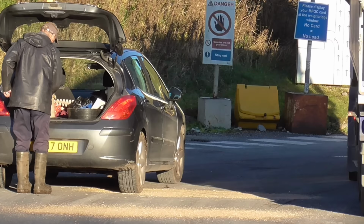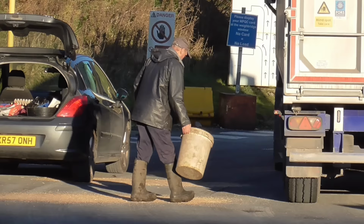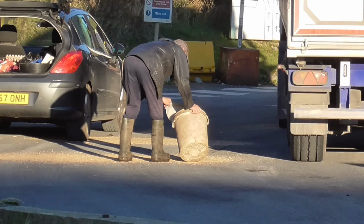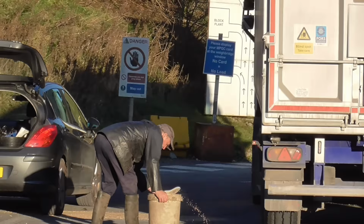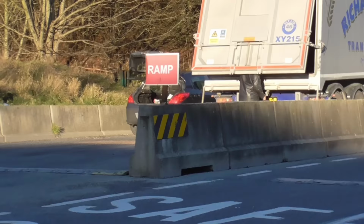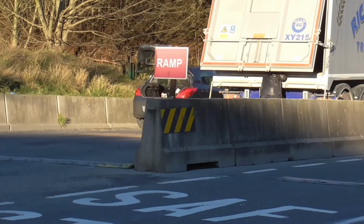There's a perfect opportunity for us to ask him why he's doing it. Or is he cleaning it up? I think he might be cleaning it up. Yeah, he is. There's obviously been a spillage here, and he wants the feed for his own use. I think he's actually saying, get your bucket, I'll scoop some out of the back for you. Isn't that great? Obviously he regularly checks this little lay-by to see if anybody's had a spillage of any seed or feed, whatever it is. I love that.